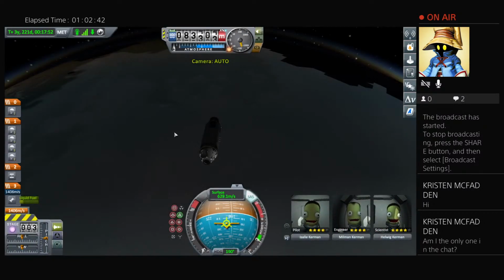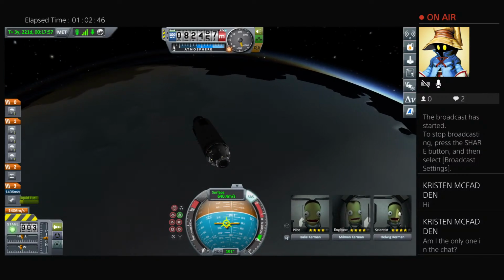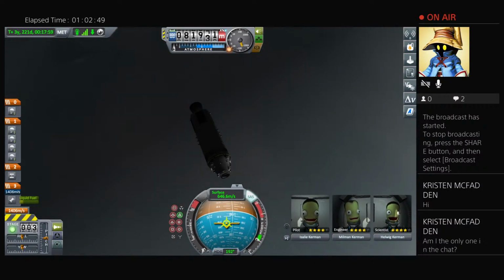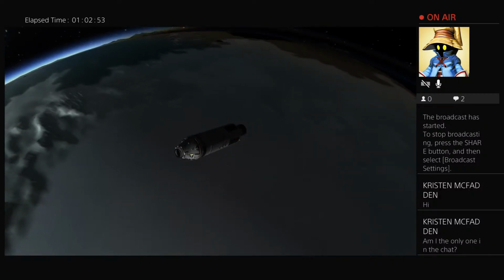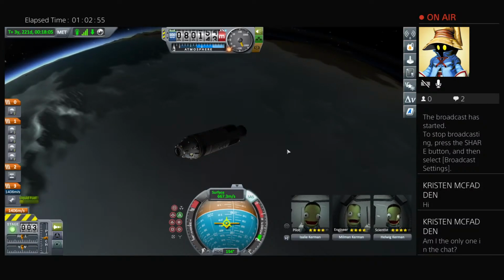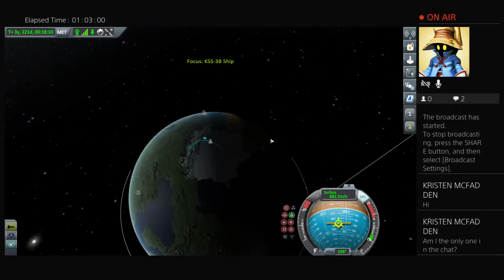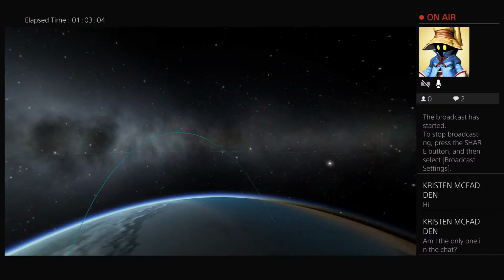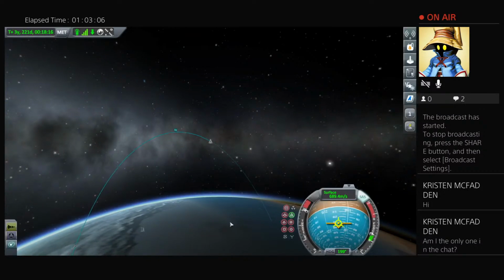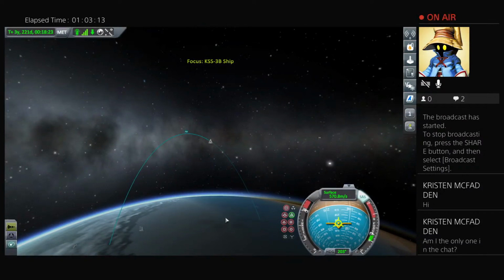Looking good. We should honestly be able to see where that is. It's a little difficult to see though, but it's probably somewhere right around there. Let's refocus on the vessel. There, you can really probably see it now. Let's go ahead and bring that line right over top of that. That's our altitude. We are close to entering the atmosphere.